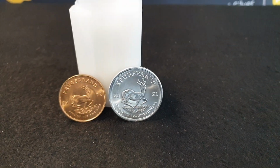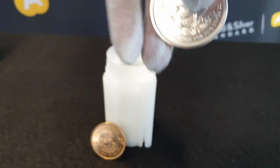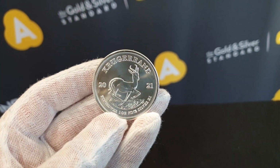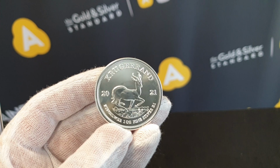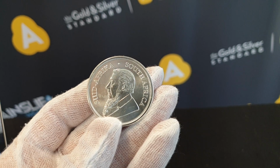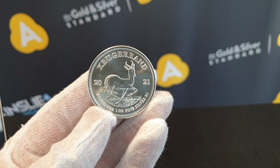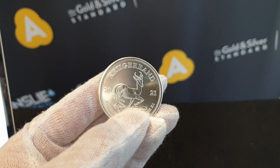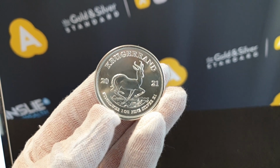Now, these have been produced since 2017, so a pretty new addition to the South African coinage. They are not 22 carat, they're pure silver, so they don't come with GST attached. Krugerrand at the top, the springbok, 2021, 1 ounce fine silver, and again the effigy of Paul Kruger. There's also an extra security feature. I can't get too close with this camera, but there is an inscription around where my thumbnail would be, seen through the glove. It's micro engraved with another inscription, so an extra security feature.